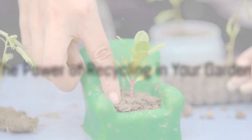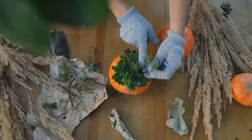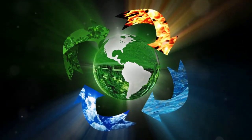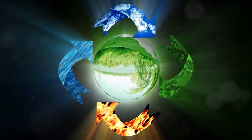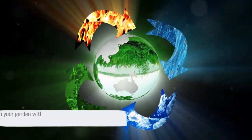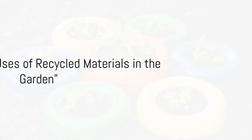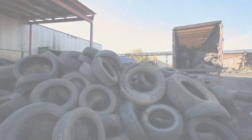Ever wondered how your garden could benefit from recycling? Imagine breathing new life into discarded items, transforming them into unique garden adornments. Not only does this spark creativity, it also aids our environment. Ready to turn your trash into garden treasure? Stay tuned. Here are the top 5 ways to creatively use recycled materials in your garden.